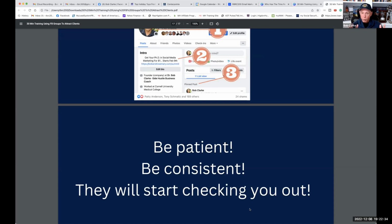Now, do you want to still do other strategies, other organic Facebook strategies to make friends, like adding friends and messaging them? Yes, you still want to do that. But in groups, this is what I do. I don't go in groups to friend request people. Other people do, I don't do it. So you have to decide what's right for you. I can't say it never happens, but I don't usually friend request people from groups. I let them come to me.